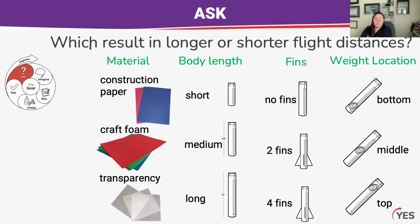And so 4 variables are tested over the course of 2 activities. And we see them here: the material for the shuttle body, the length of the shuttle body, the number of fins, and the placement of the weights. And with the exception of the materials, those graphics also appear in the student-facing resources to help students make those connections to what it is that they're making adjustments to.